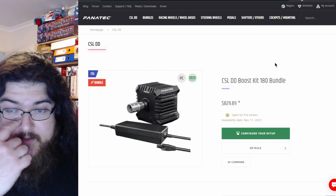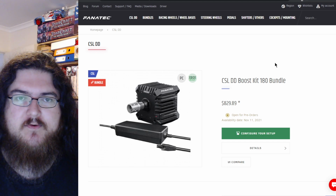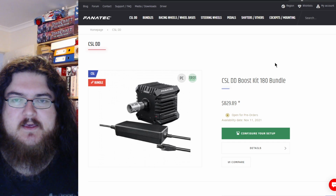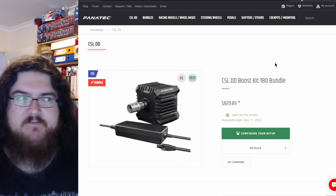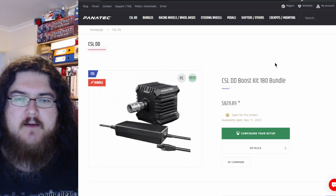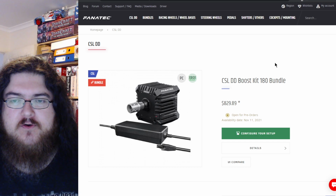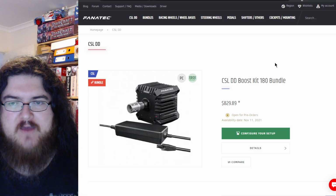First things first, the CSL DD is now available for order for everybody. It doesn't matter whether you pre-ordered or have bought from Fanatec before, you can now go to the Fanatec website and place an order or pre-order for the CSL DD. They seem to be having an open-ended pre-order and just marching back the delivery date based on where you are in the stack. From what I've seen, Wave 1 and Wave 2 basically managed to fill up the first order wave, so late September delivery is the standard for Wave 1 and Wave 2.